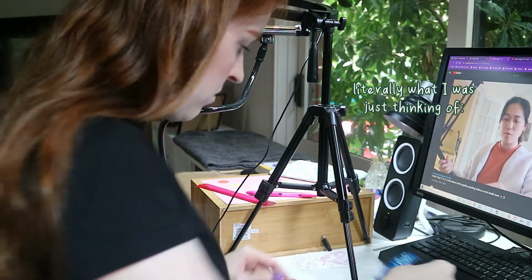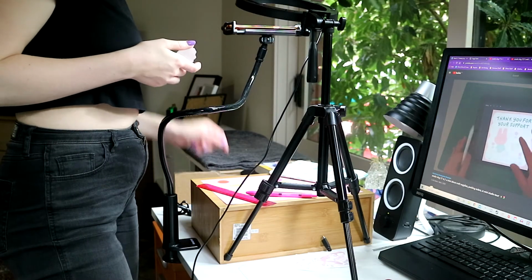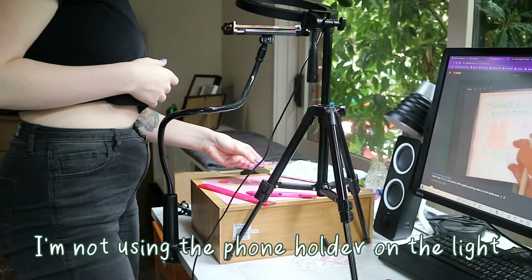This is for a phone. I like this option because it had a thank you card that I'm making because I ran out of my old thank you card.